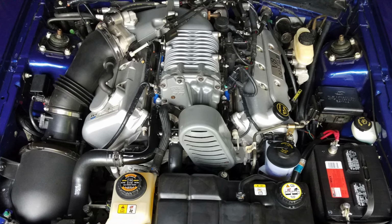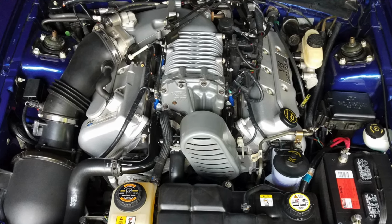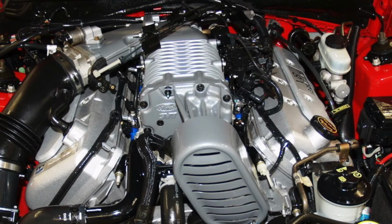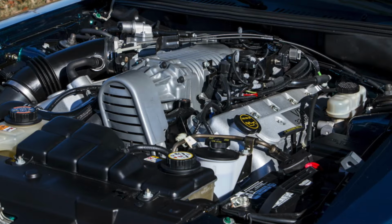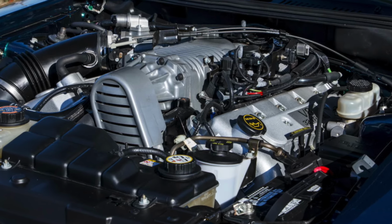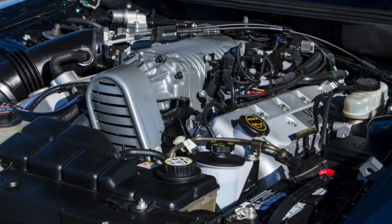of Eaton supercharged goodness. This engine was built using a cast iron block for toughness and durability. The forged steel crank was fitted with forged H-beam connecting rods sourced from Manley. The compression ratio was dropped to 8.5 to 1 with the use of revised aluminum heads and dish-topped pistons.